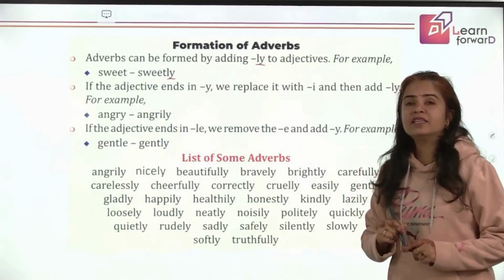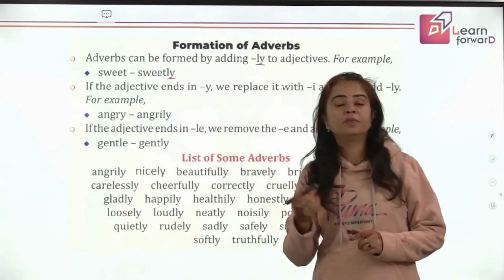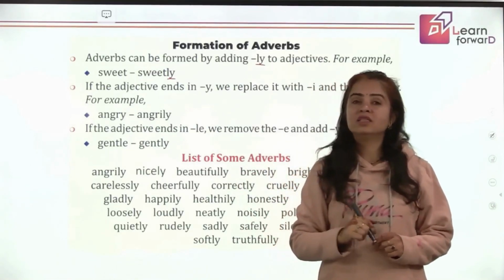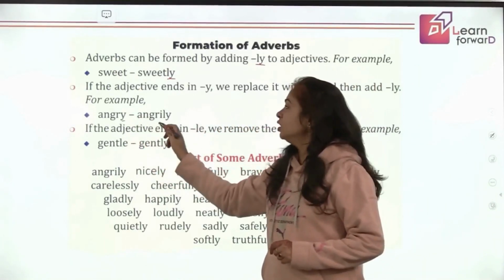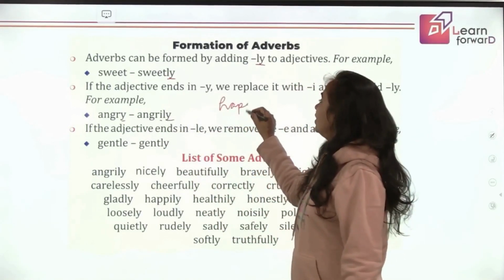Sometimes when your adjectives end in y, do you remember? I told you in the previous sessions that whenever there is y, we have to add something. Most of the times y is changed into i. This is what we will be doing here. Angry. Y will change into i first, then we will add ly. Like happy. So what do you have at the end?